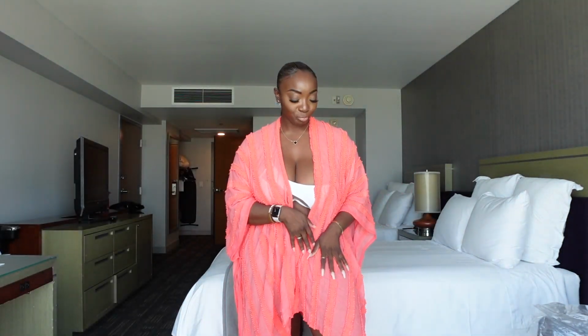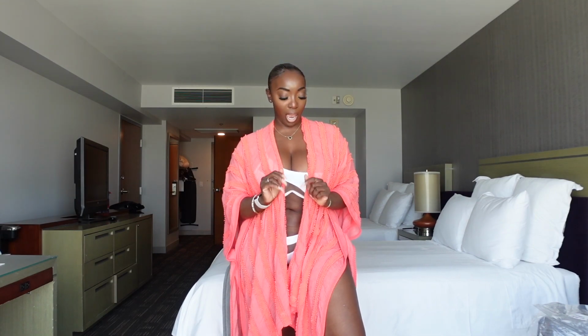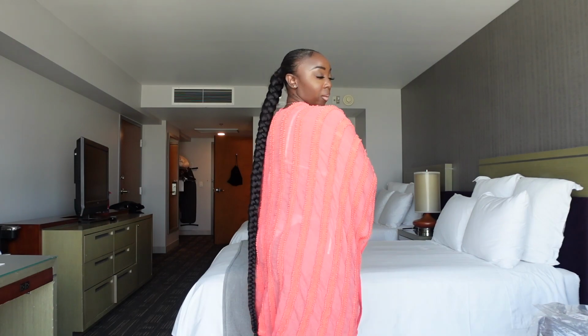Now I ain't going front. Low-key, it's kind of giving me like the rug in your bathroom, but it feels really soft and it's very, very lightweight. So I'm gonna excuse that and I'm gonna go with it. Okay, it's definitely giving me like the IKEA rug. But I love everything about it. I love the color. It's so bright. I feel like the camera's not doing it full justice, and I cannot wait to wear this out.